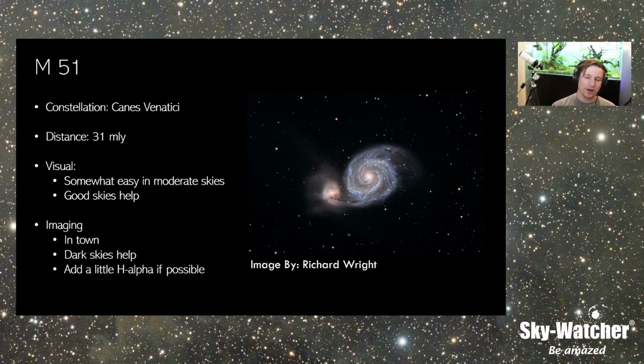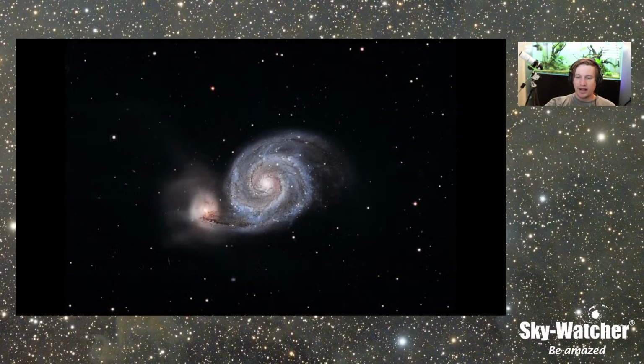But as with M101, this has a fair amount of star-forming regions in it, so that H-alpha filter can help pop out that detail a little bit more. But that is M51 right there. Probably one of the most observed galaxies this time of year.